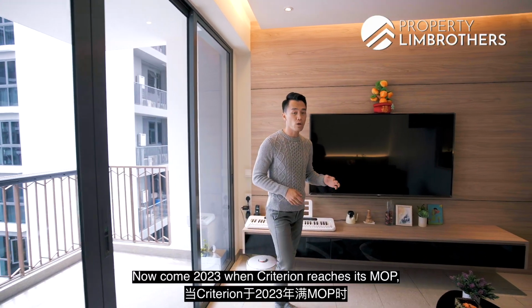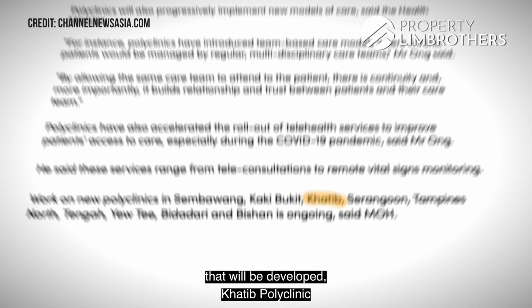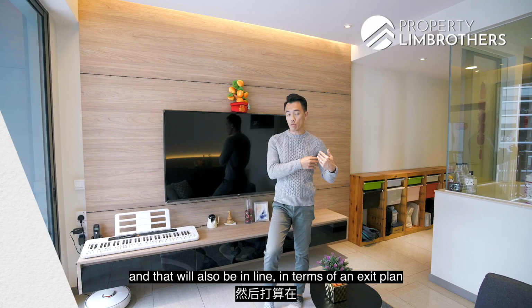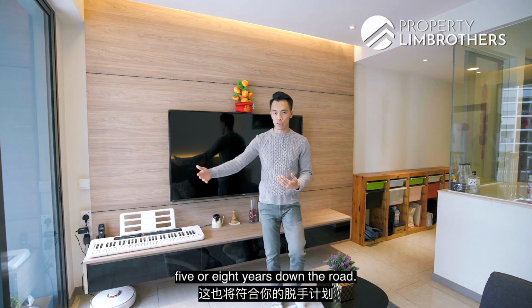Now come 2023, when Criterion reaches its MOP, that's also the time where you have your Khatib Polyclinic that will be developed, as well as the entire Chong Pang, which will then be rejuvenated. And few years down the road, that's where the entire North-South Corridor will be developed, and that will also be in line in terms of an exit plan if you choose to exit in the next 5 or 8 years down the road.